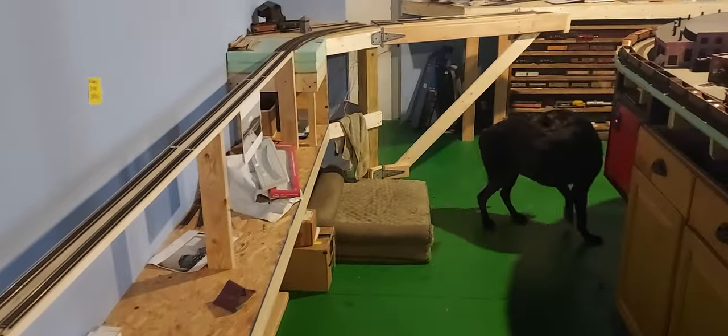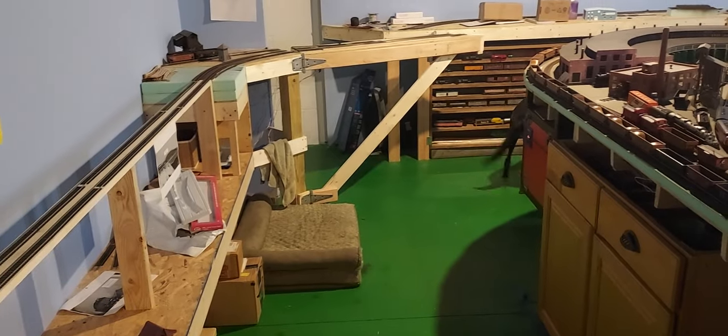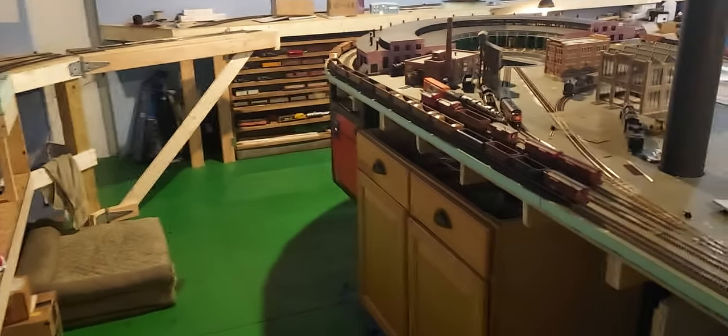Because building a layout like this, I want to build it for operation, and it can't just all be coal and ore trains, or it won't be very fun to operate. So we've got to get all the other little industries we can.